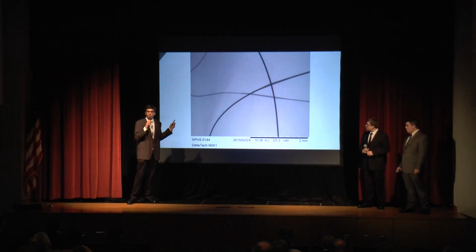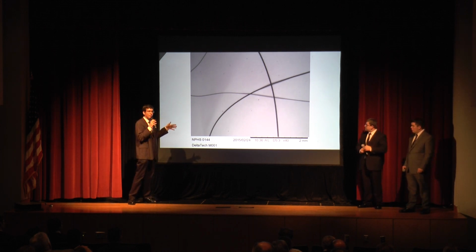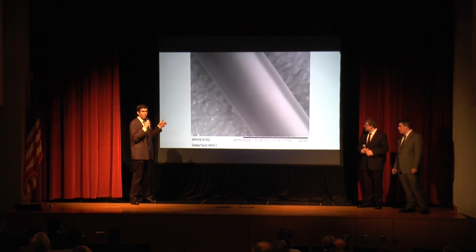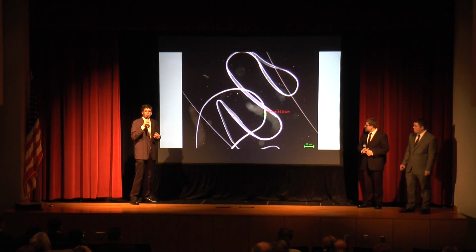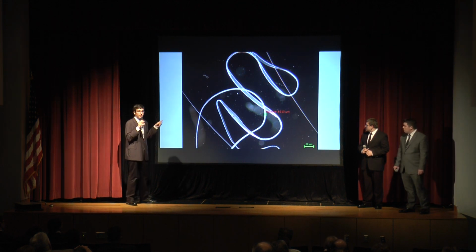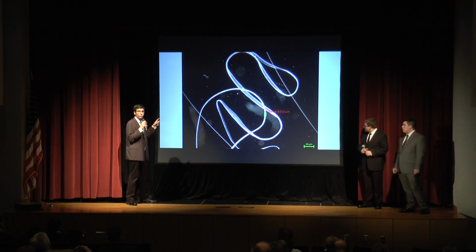This is one of our samples underneath an SEM, hot glue. As you can see, the diameter is all roughly uniform throughout the fibers. A closer up picture reveals that the fibers are only about 30 microns in diameter. And a couple of weeks after the hot glue, we also managed to melt spin PCL, and this is a PCL underneath the Zeiss optical microscope. And this diameter is only about 3 microns, much smaller than a human hair.